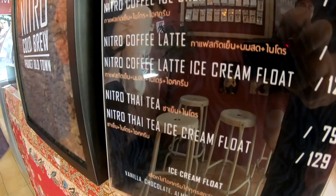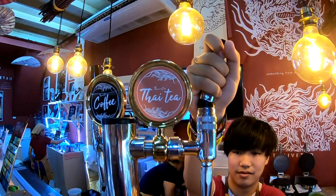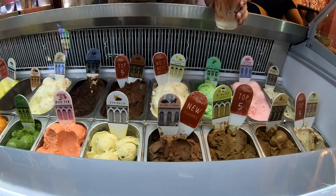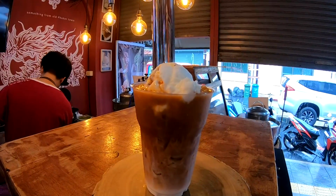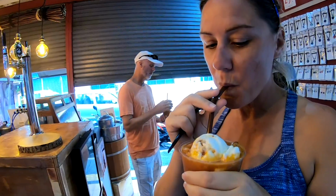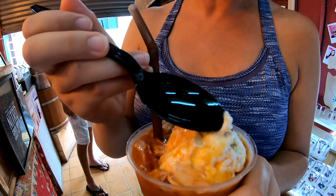This little concoction, it would instantly become a daily necessity. With some Thai tea and right on top a scoop of ice cream, it can't be beat. That's good. I'm just gonna lick all this ice cream out. You didn't want any, right?